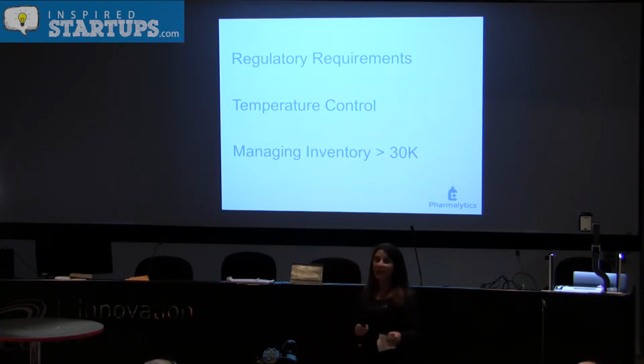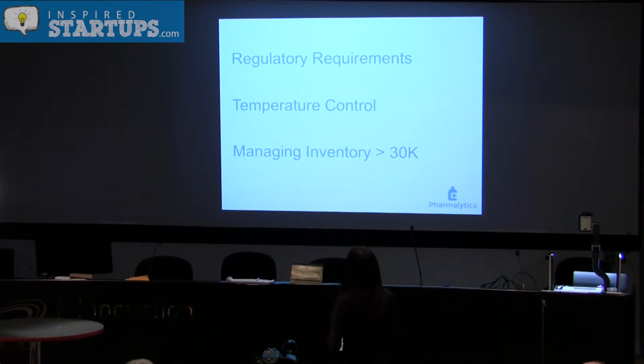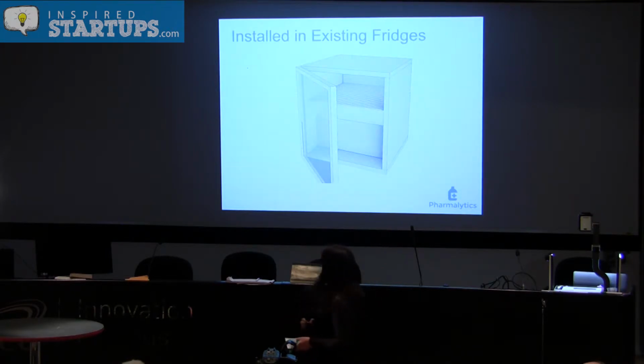So, essentially, what we have is archaic regulatory requirements, and ones that create black marks on a pharmacist if they forget them. Next, you have temperature control, and if that drops and you don't know about it, big problems. And you have managing inventory, so you have more than 30k there, and you need to know exactly what it's doing at all times. So what did we do?